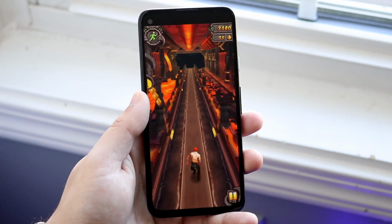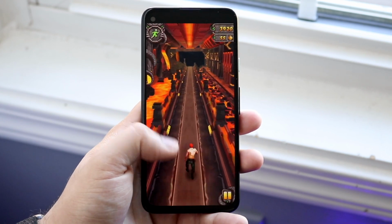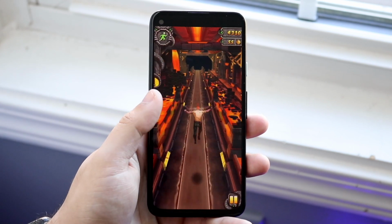So definitely for sure, I think the Pixel 4 is a better performing phone, but the Pixel 4a is still pretty decent for sure. Now let's go and hit on the cameras.